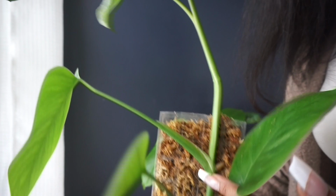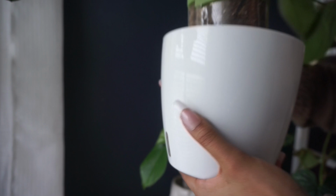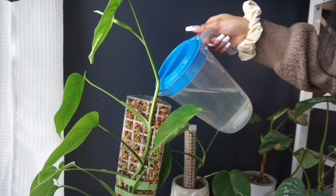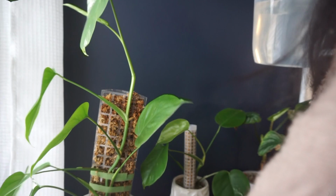Does she need water though? That's what we're actually checking for. Yes, because she always... Can you see the reservoir? It looks so dry. I swear I have to water this plant like every day. I'm not even exaggerating. And when I do, I just pour a little driblet into the moss pole first. And then I'll just... until it feels the weight I like.